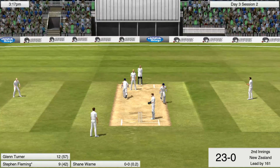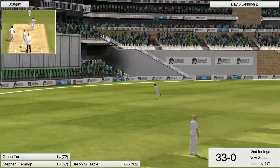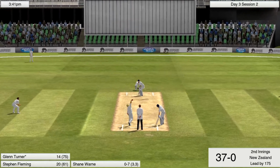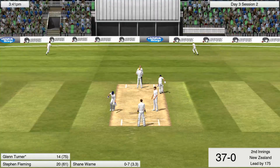Oh, but that's going to be the first 4. A lovely late cut from Fleming. Well, that's a beautiful piece of timing. Down the ground for 4. Down the pitch, and Turner has whacked one for 4 down the ground.